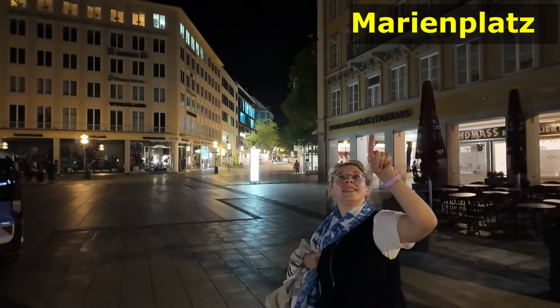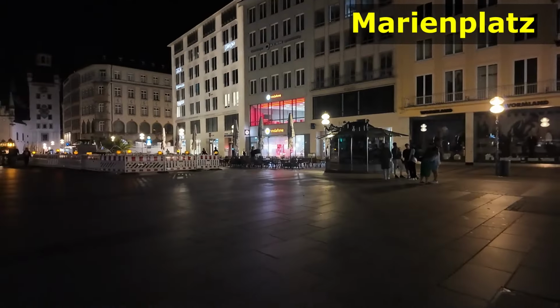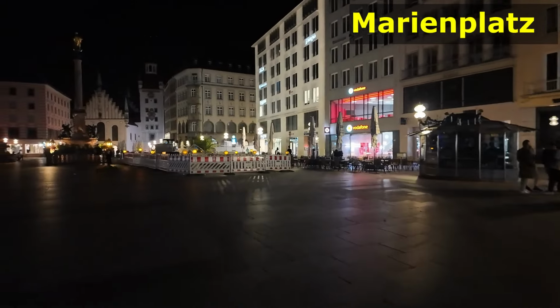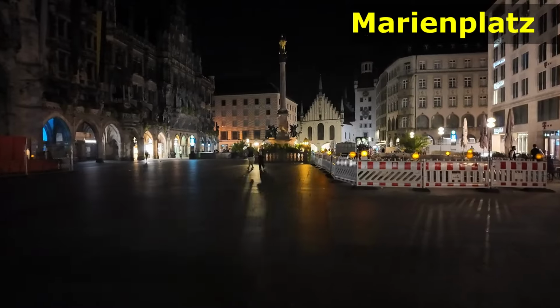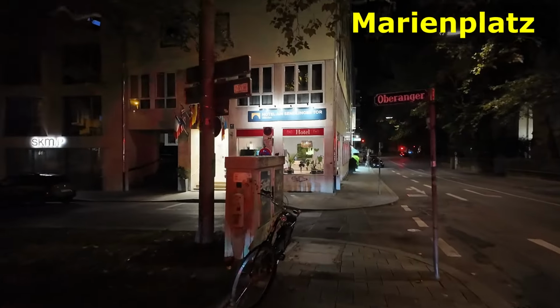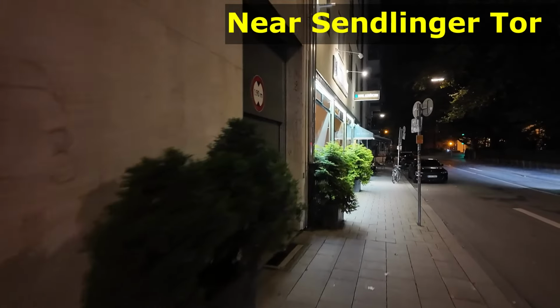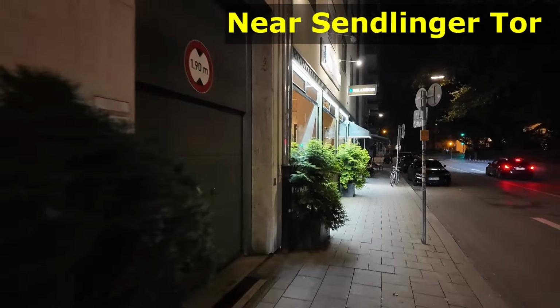Okay, this way. Oh wow. It's very dark here, isn't it? No, I mean, there's just hardly any street lighting. It is very odd. No street lighting at all. Right, Hotel Altmünchen. Here is the place to be.